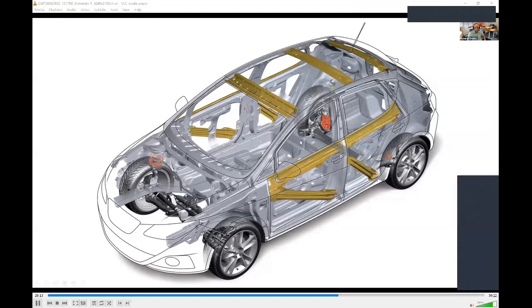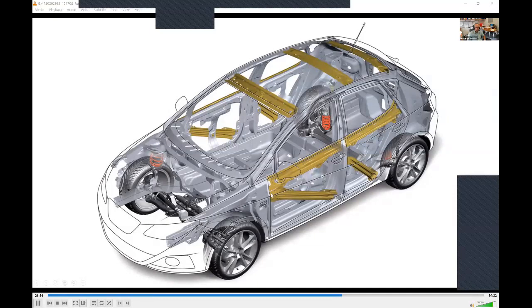And the same thing happens as the car goes back and forth riding the road. The force that goes here should be transferred up and down here, and structural engineers design the frame and many of the components of a car, of a vehicle.